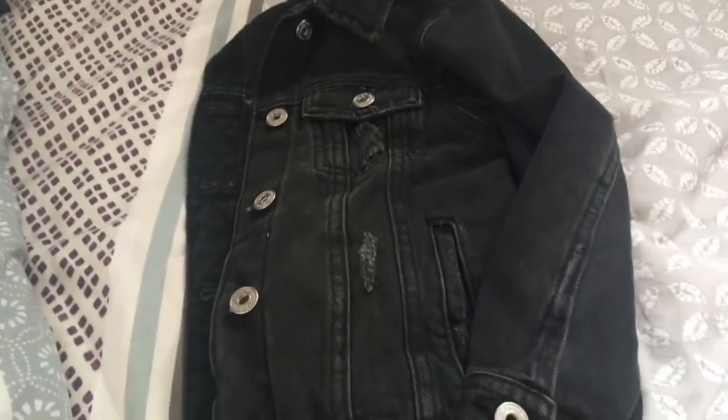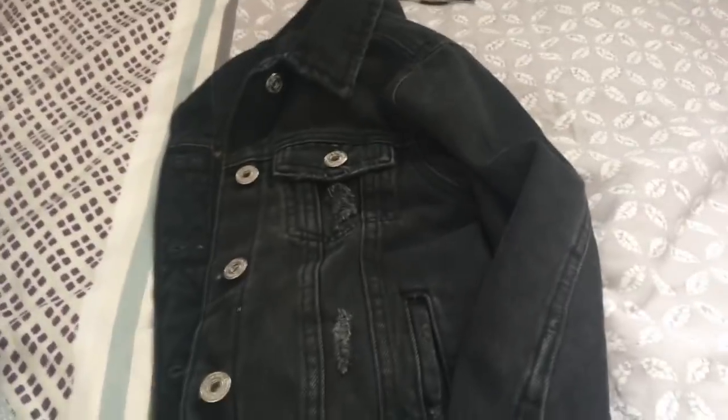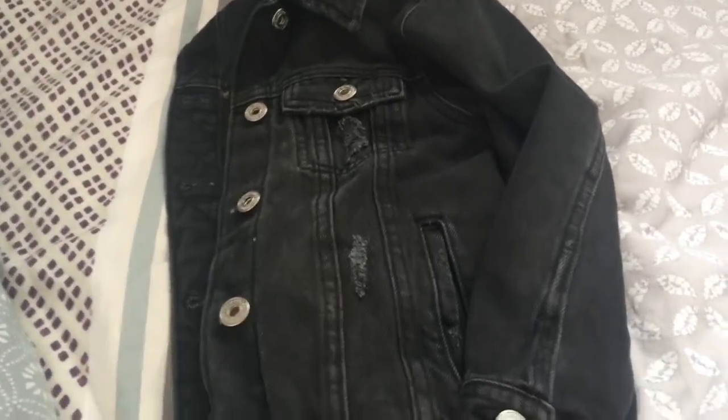so I'm so glad that I found one from Zara. I got mine in an oversized, so I can wear it oversized over my shoulders, and it looks so good, and it's so comfy as well.